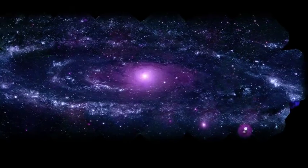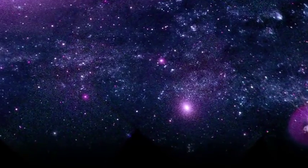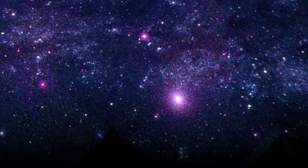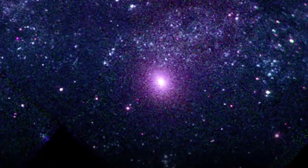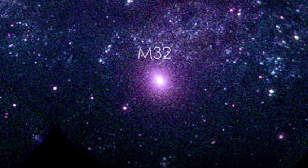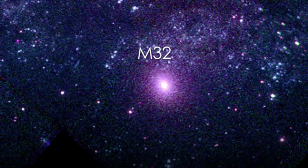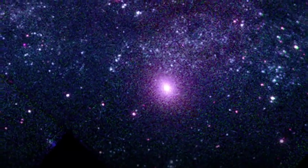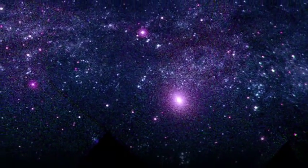Speaking of which, this is M32, one of many dwarf galaxies orbiting M31. These galaxies are usually not very bright in the ultraviolet because they lack young stars. But M32's core is so bright in the UV because it likely contains many blue and old stars. The Swift mosaic reveals some 20,000 UV sources.